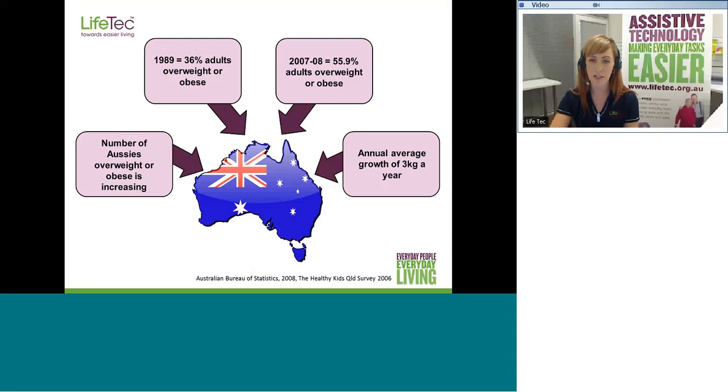Just a few statistics. Overweight and obese people have become a worldwide concern, reaching epidemic proportions. Excess body weight contributes to medical risks of conditions such as diabetes, cardiovascular disease including heart disease and stroke, osteoarthritis, some cancers, high blood pressure and high cholesterol. In 1989, we found that 36% of adults were overweight or obese. Fast forwarding to 2007 to 2008, that's now increased to 55.9%. So we're looking at an average annual growth of 3 kilograms per year. In 2008, it was also estimated that the overall cost of obesity to Australian society and governments was $58.2 billion.